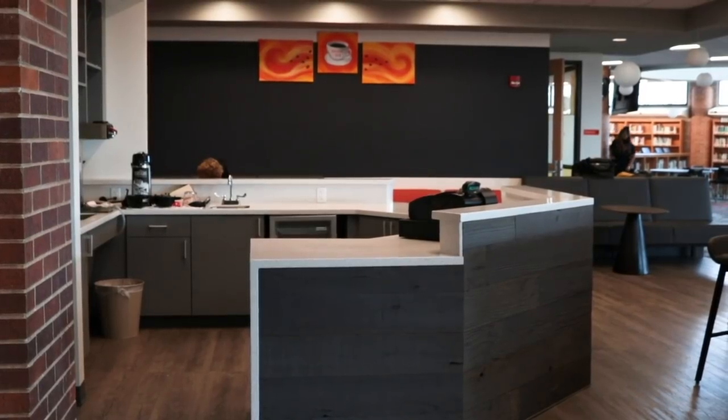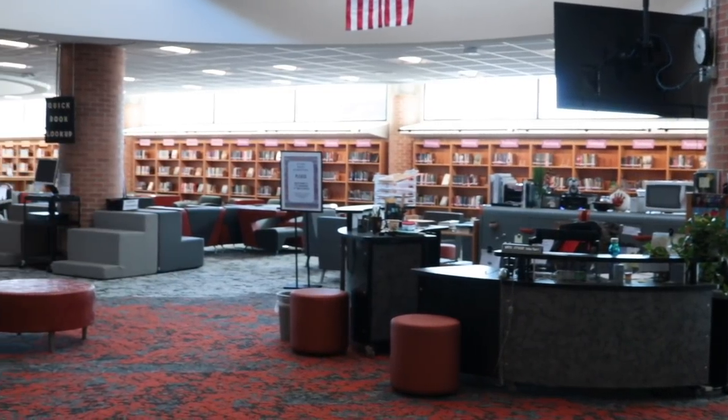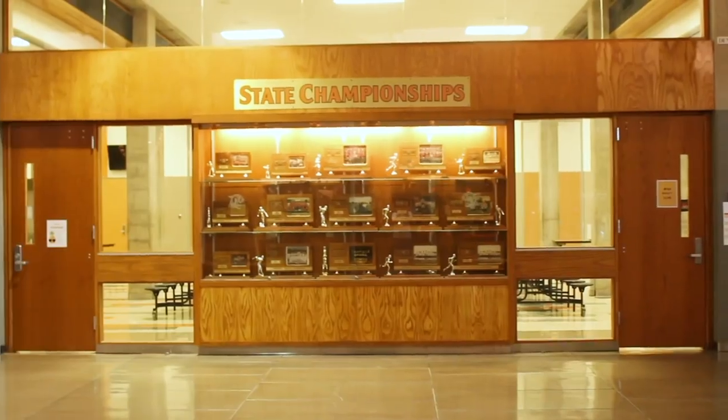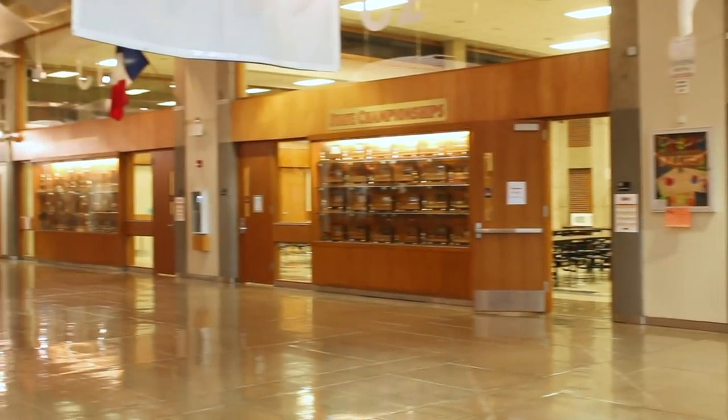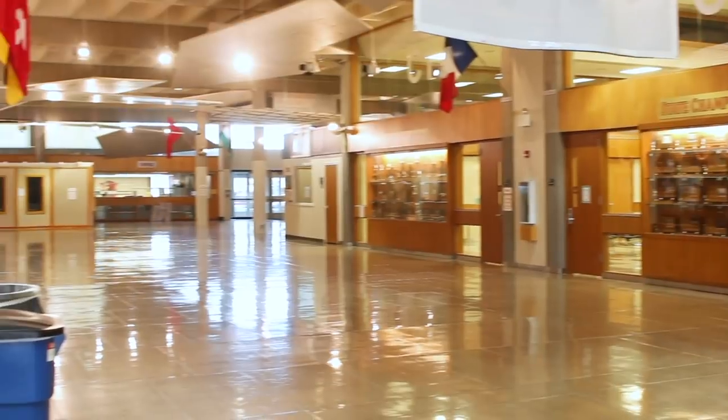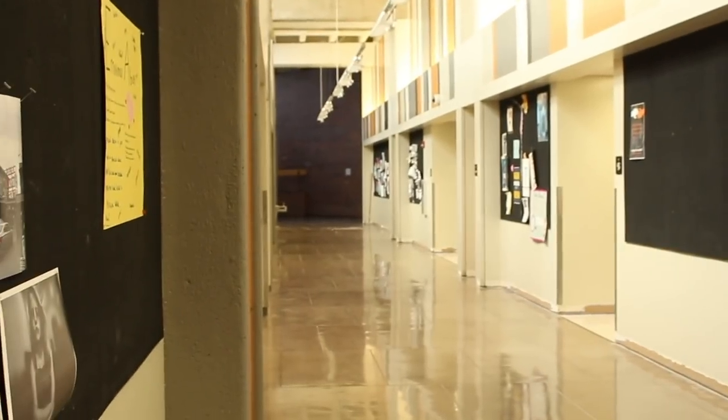The buildings changed quite a bit. The library was totally different. Still in the same location, but it was sunken down a little bit and maybe a third of the size that it is now. The building as a whole is still relatively the same as it was back in the 80s. I was here before the expansion on the south side, the Fine Arts Hall. So that's changed. Mostly it hasn't changed though.